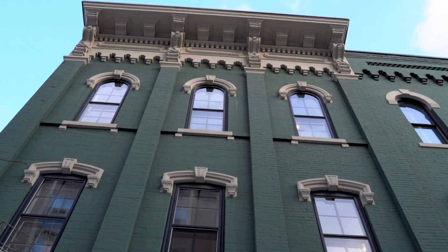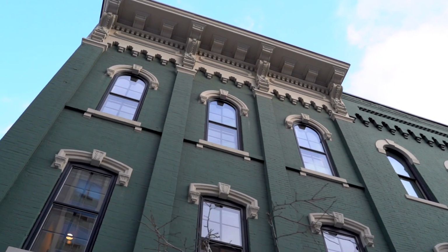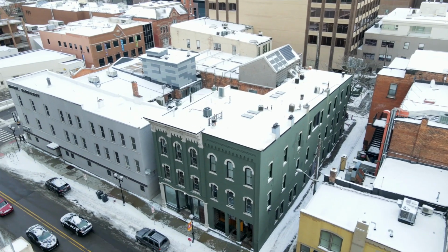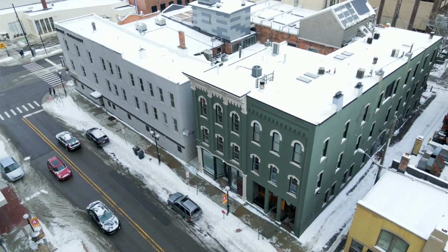111 South 4th Avenue, also known as the Heinrich Building, built in 1870. There's just so much history here. It was a saloon up until the early 1900s. It was a blacksmith shop. Now, with this incredible Italianate cornice architecture, it's been transformed into an incredible living space. You have to see this.